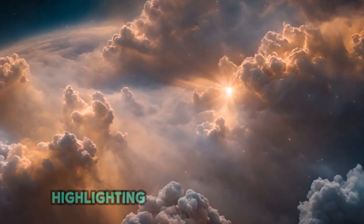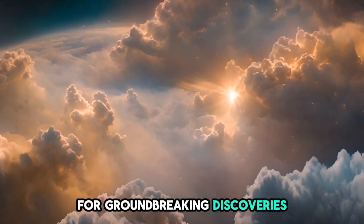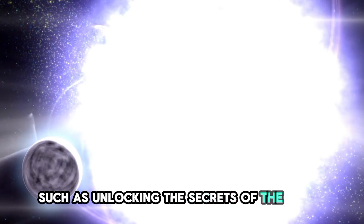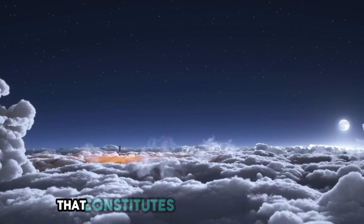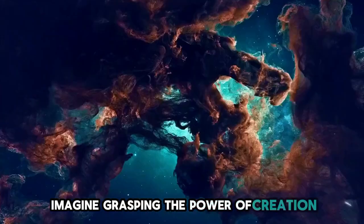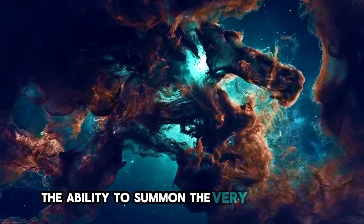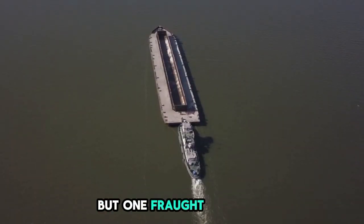Cox also discussed the implications of this goal, highlighting the LHC's extraordinary potential for groundbreaking discoveries, such as unlocking the secrets of the Higgs boson and exploring dark matter, a mysterious substance that constitutes much of the universe. Imagine grasping the power of creation, the ability to summon the very essence of the universe. It's an alluring prospect, but one fraught with risk.